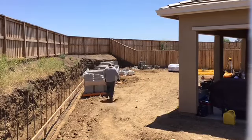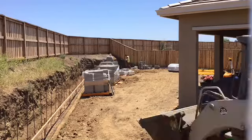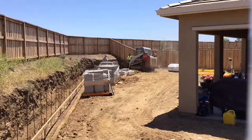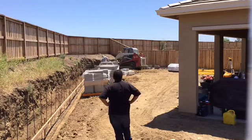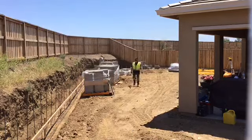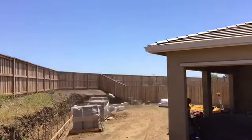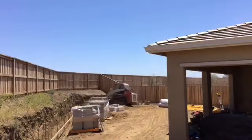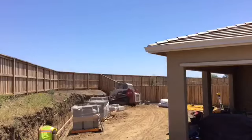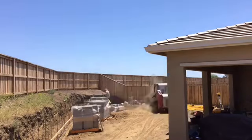This footing was 24 by 12 inches, 24 inches wide by 12 inches thick. Massive footing for this small retaining wall, but we always like to go better, go bigger with the footings. Want to make sure it doesn't move anywhere or it doesn't start sinking or anything like that.